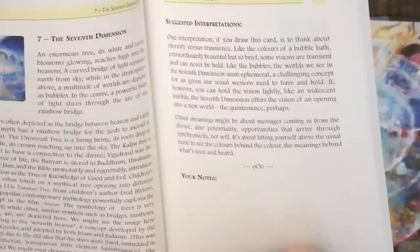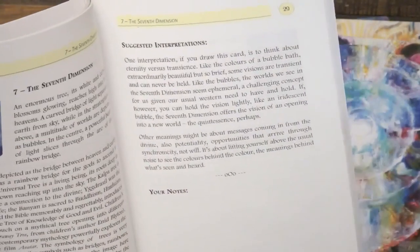She has a whole section. I love this one. I actually pulled this card and set this out for a while, but she talks about the different concepts of the imagery of tree. And then she pulls us back into how we would use this to think about eternity versus transience. She talks about messages coming through from the divine with this, about potentiality and opportunities that arise through synchronicity, not will. It's about lifting yourself above the usual noise to see the colors behind the color, the meanings behind what is seen and heard.